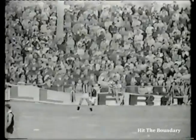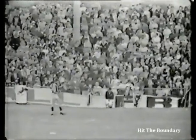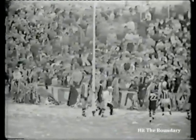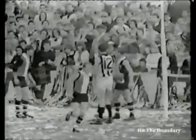I think that he's kicking suspect, whether it's his old injury, but he's not kicking with power. He's about 40 yards out, 35 to 40 yards. He should kick it. He's got to kick it if Collingwood are to stay in this fight. Oh, it fell short, and it's a mark to Collingwood.